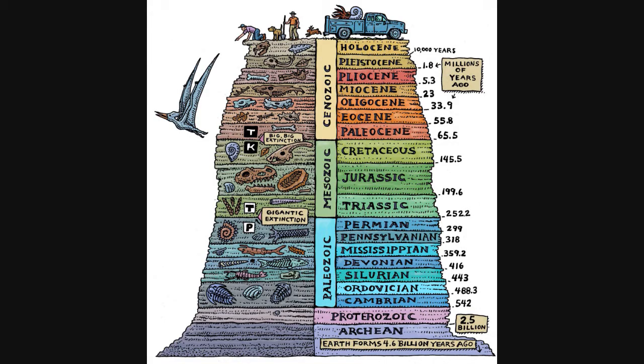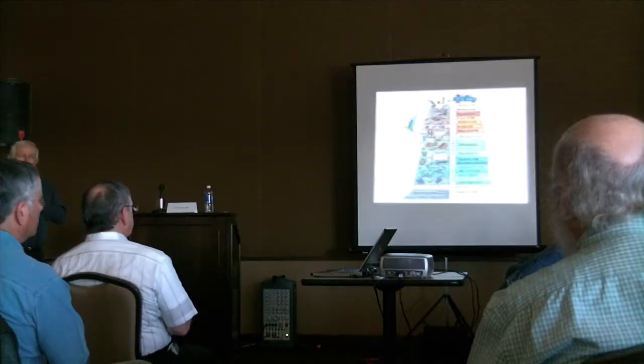So here's a little stratigraphic column by a wonderful artist named Ray Troll. And the part of the column in which dinosaurs occur is in this green part, the Mesozoic era, particularly the Jurassic and Cretaceous. Dinosaurs first appear in the fossil record in the latest Triassic, but only in a few places. So for all practical purposes, dinosaurs occur in the Jurassic and Cretaceous.